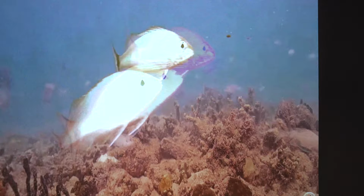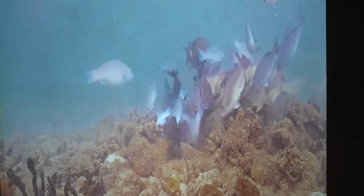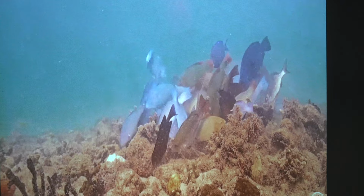Okay, sure. Oh yeah, so this was just yesterday. Wow! Look at that. These are all parrotfish. Did anybody see the parrotfish poop? No. There's plenty of poop here because they're here for a while.